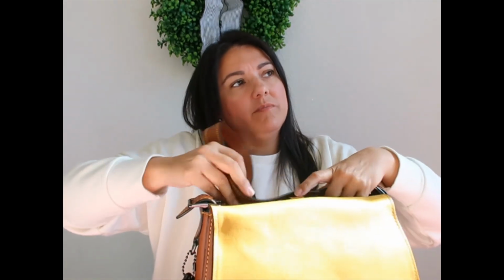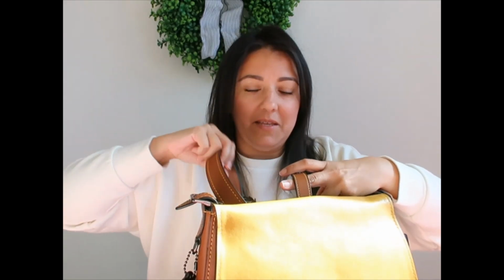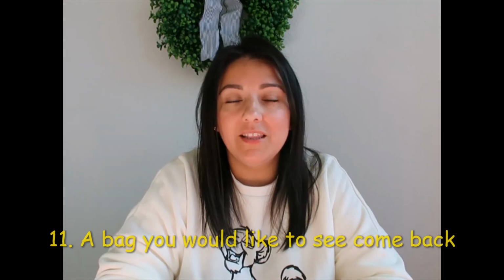I think, was this the bag that started my Coach love? I think so. Probably, maybe, yeah. I love it. Yeah, I looked for it high and low, and it is like my treasure. It really is my treasure. I love it. Number 11.